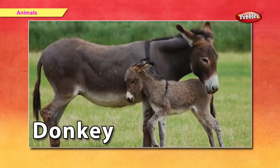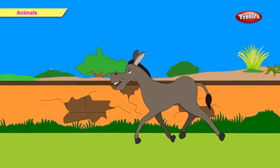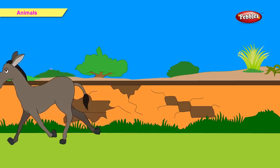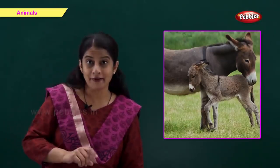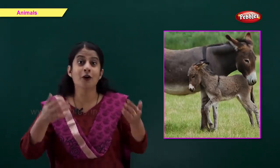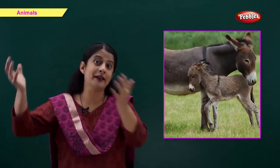Donkey. This is a donkey. D for donkey. And you know, friends, donkeys help us by carrying a lot of load on their back.